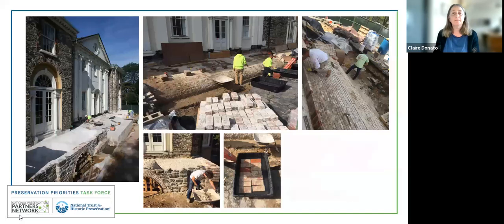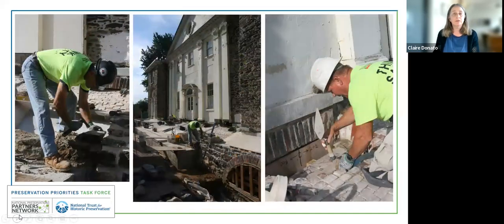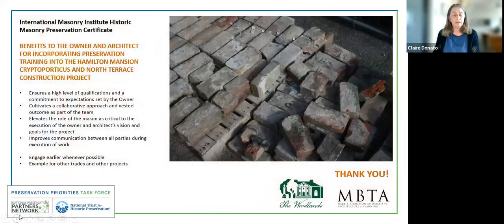Next slide. Here again, just some of the work in progress. And then next slide. Despite the complexity of the project, it was a great success due in large part to the Masonry Preservation Group and their commitment to working with the certification program and dedicating the required resources to a challenging project.